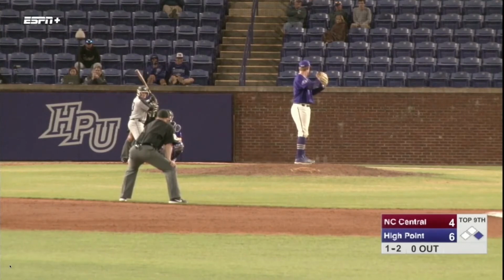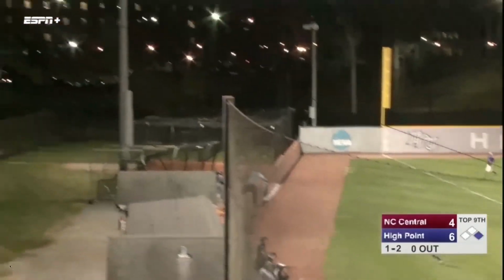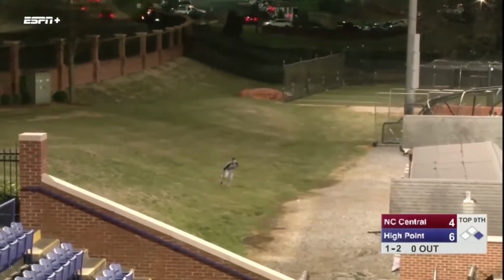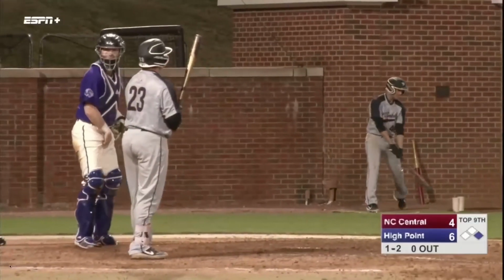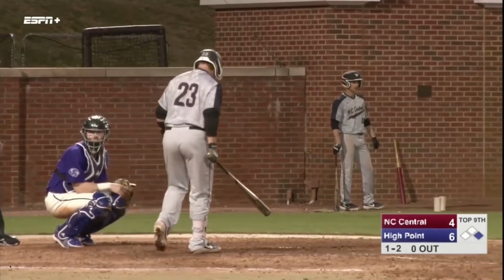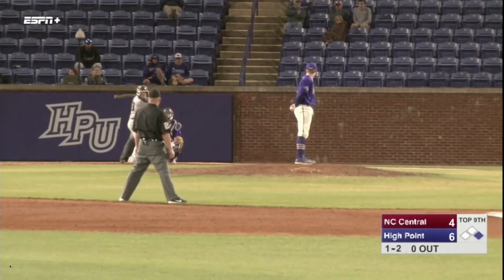As it'll be a 1-2 from Little, working from the stretch, swung on and fouls it down the left field line. This will get out into the seats and out of play. So the count remains 1-2 as we're in the ninth inning. North Carolina Central does have the tying run at the plate, and that is in the form of Timmy Fishvogt, the catcher. Meanwhile, Ortiz is off first.